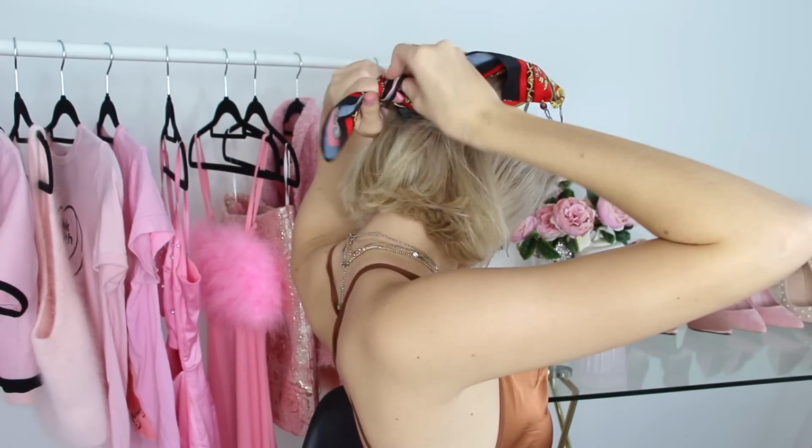So first of all, we need to fold it in half to make a cute little triangle. And then from there, I'm just going to pop this over my head like so. I'm just going to use the viewfinder. If we just say that it's not weird me using the viewfinder, it won't be weird. So I'm then going to tie it up at the back. Okay, there we go. All right, that is the first one.